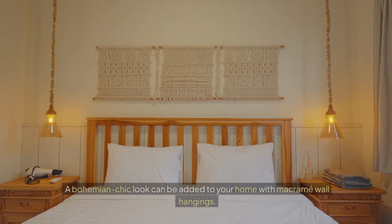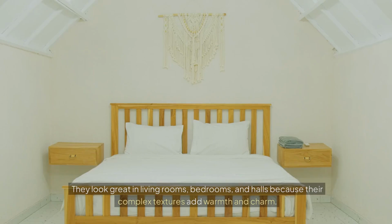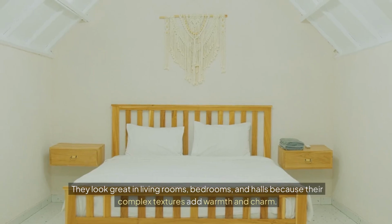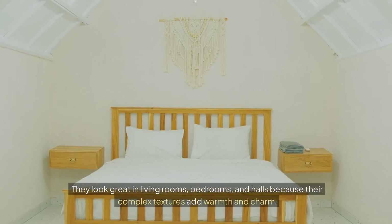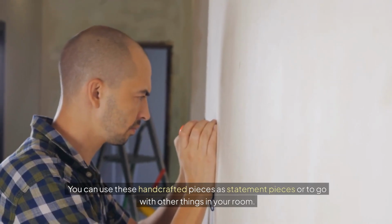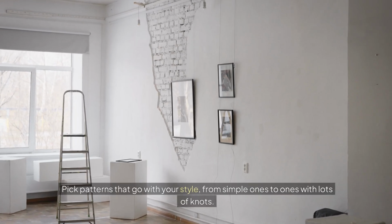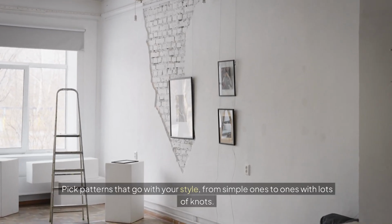Macrame wall hangings. A bohemian chic look can be added to your home with macrame wall hangings. They look great in living rooms, bedrooms, and halls because their complex textures add warmth and charm. You can use these handcrafted pieces as statement pieces or to go with other things in your room. Pick patterns that go with your style, from simple ones to ones with lots of knots.